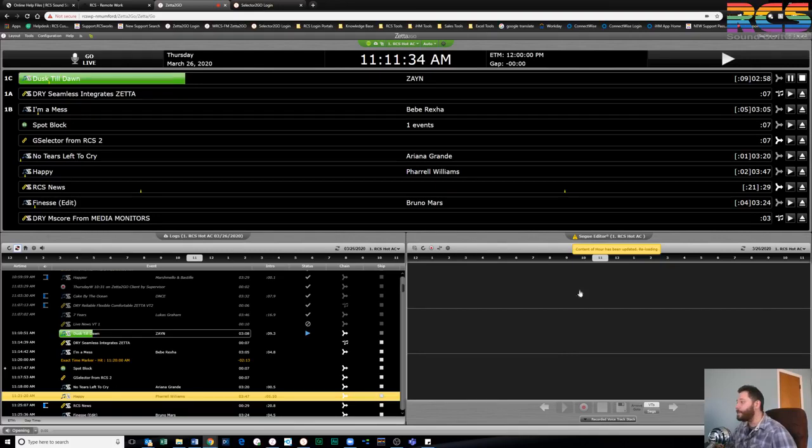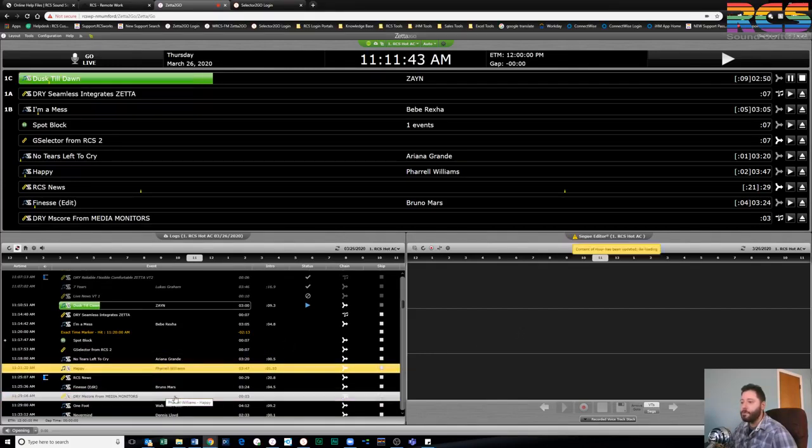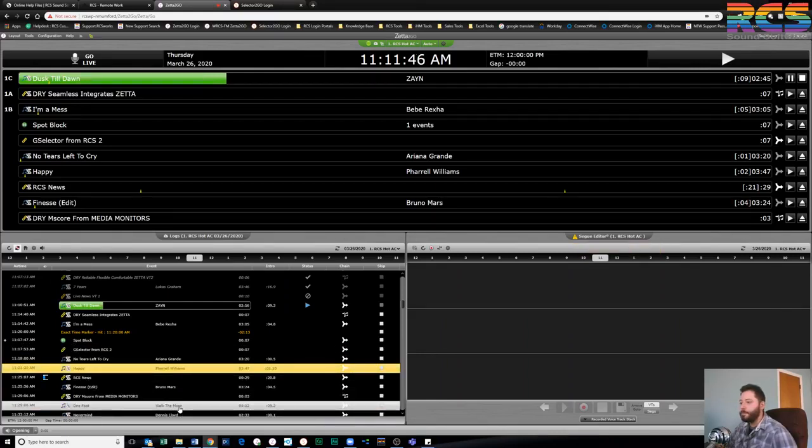If you have them, that's great. If you don't, you can just load a highlight over here. It's going to load in your voice tracker on the right-hand side and just switch to the actual voice tracker itself. So this is going to load up over here while we're doing that. Let's go and load this up here.